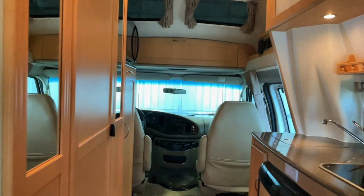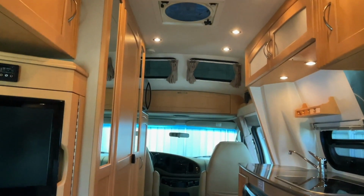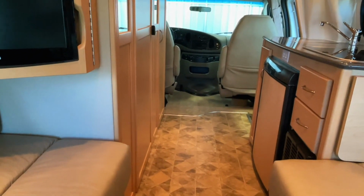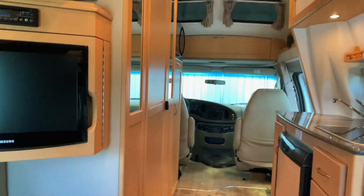I'm gonna call this unit a 9.5 out of 10. Again, you're gonna have a hard time finding many blemishes on this one. I'm sure there's a scratch somewhere, but excellent condition, excellent floor plan. Check it out at Kuhn Truck and RV, the best little RV dealer around since 1976.